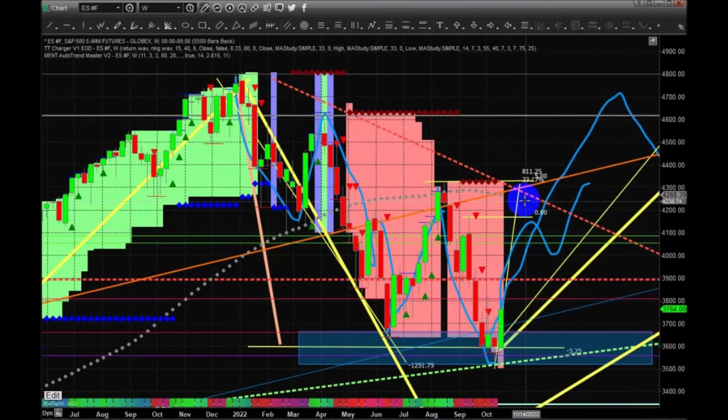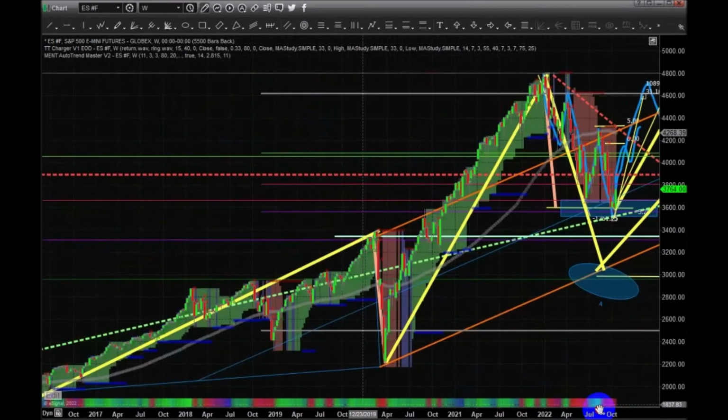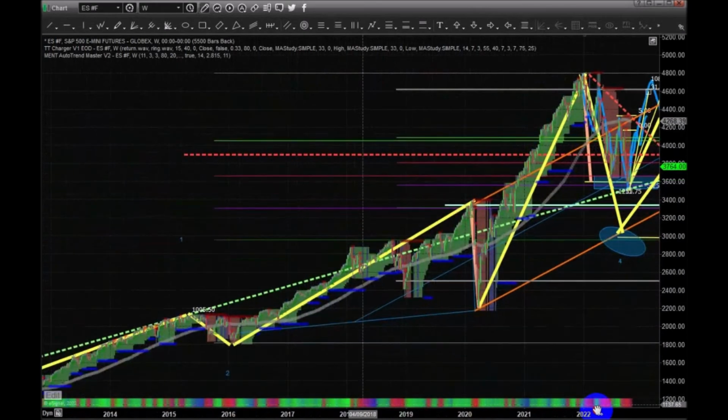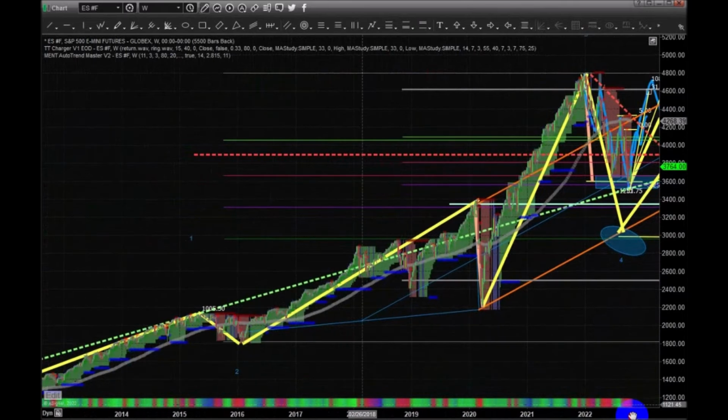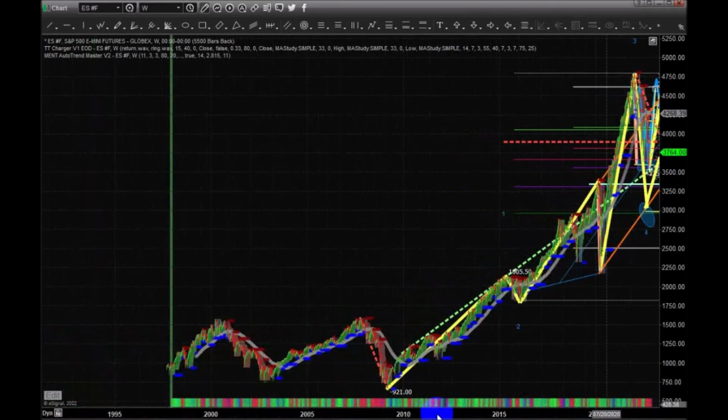But then again, understand that it's got to get above this. It can't just come to this level. It's actually got to get above it. So if that's the case and it moves back up to these levels, you are talking a 30 to 33% upside move in the S&P, which is really big. And that's assuming this support level, which goes all the way back to our 2010, 11, 12 peaks. There it is. Got a little too far. Hold on.